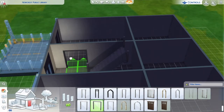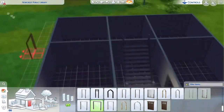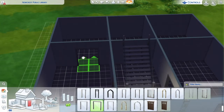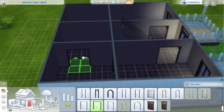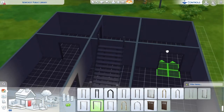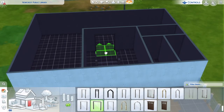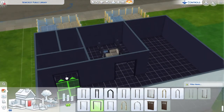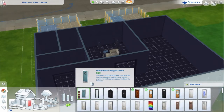So right now I'm just putting the doors and archways throughout the build. I decided to go with archways because it just looks better than having doors everywhere in the whole library. This library is very big. It's got a lot of rooms. It's also got a kids section that's themed completely for kids and toddlers, and the rest of the library is for your normal Sims to come and either study, get some knowledge, or just read and relax.